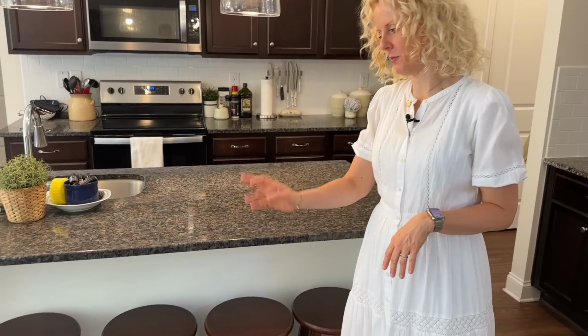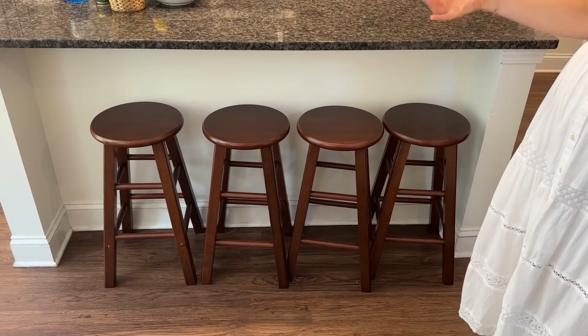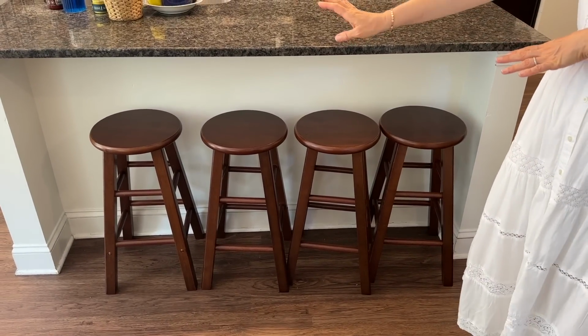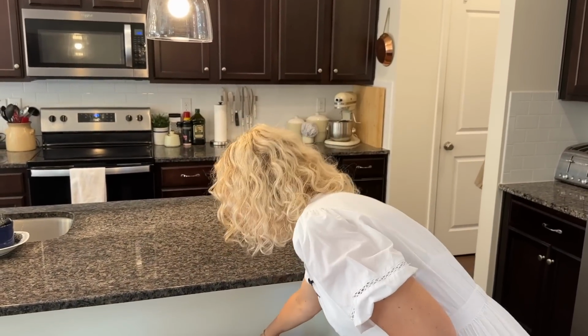Now, first of all, stools are expensive, and we looked extensively at thrift stores over the last couple weeks and on Marketplace. Even used stools are expensive. I need to get into the stool industry. But we ultimately just got these from Amazon. I can put the link down below because they were inexpensive but solid and just the perfect size to scoot under there so that even when I'm cooking, I can come over here and sit down.